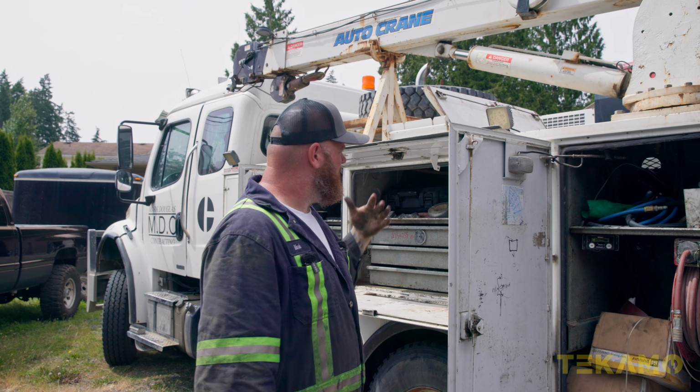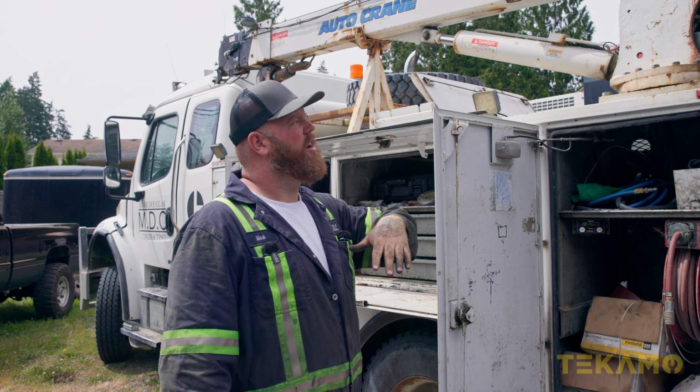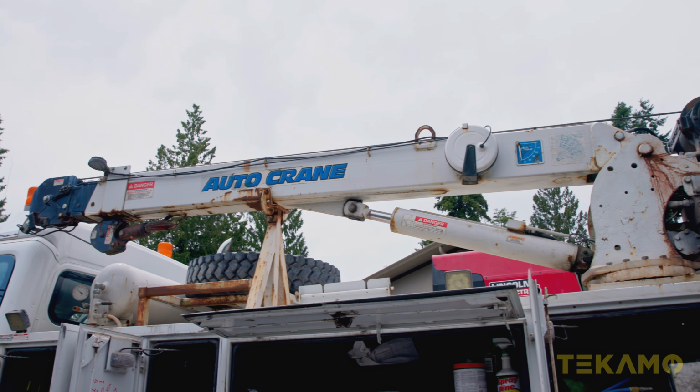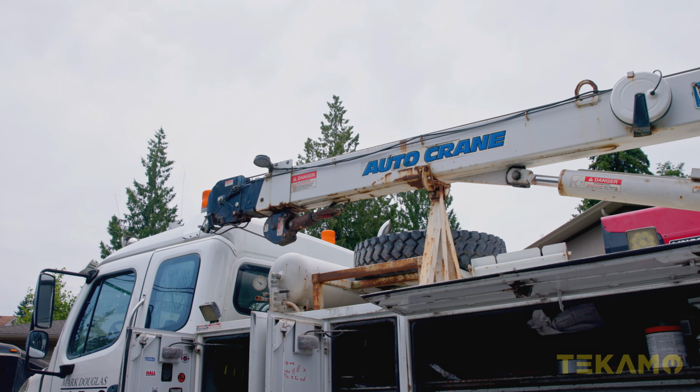This is the side I work off. This is 90% of my work. It's done on this side of the truck. So the crane's on this side. If it was on that side, I would lose 7 to 8 feet of reach, but by just having to reach over the truck to come to this side where I'm working.